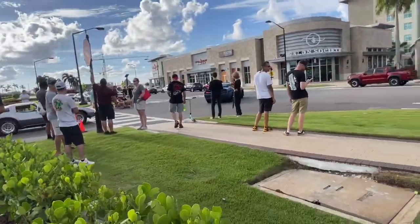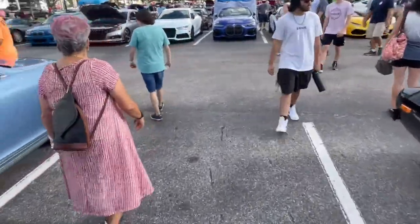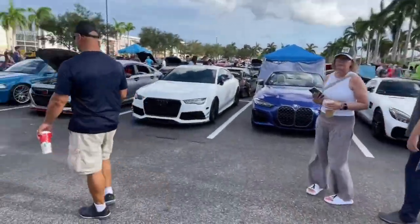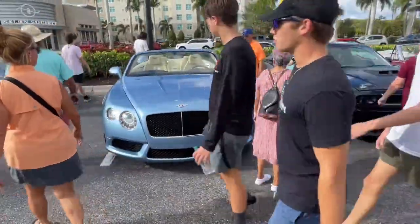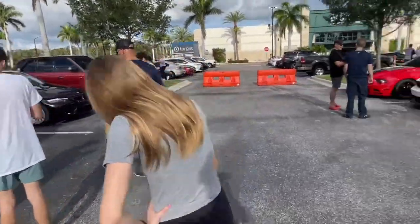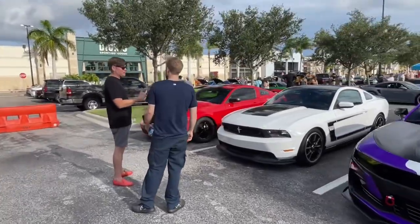Got some BMWs ripping it. Looks like people are already parading out of here. We're gonna keep on looking. Let's keep on perusing around. AMGs over here, Lamborghini Huracans. Bentley convertible, that one's pretty tough with the baby blue type of color on it. 911 blacked out, that's pretty tough. Camaro SS. And some Stangs.